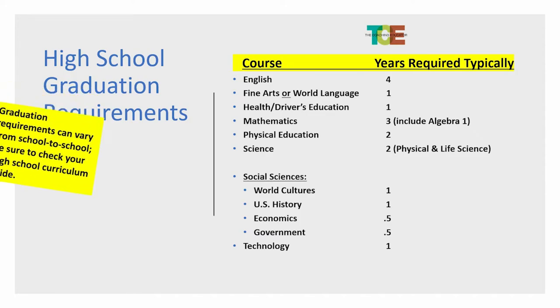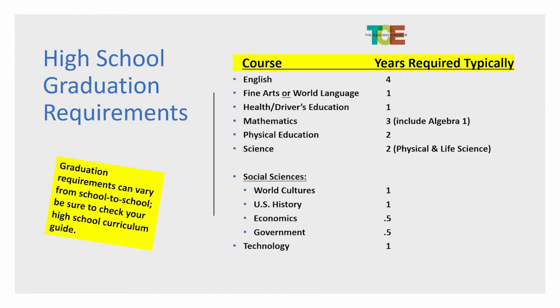High school graduation requirements differ state to state. It is so important for you to understand that. But also, if you're looking to be recruited for a certain school, that's also something you need to look into. So here, the slide shows a typical school. This is basically either a college prep or below a college prep, just a standard requirement for certain states.